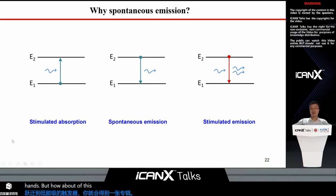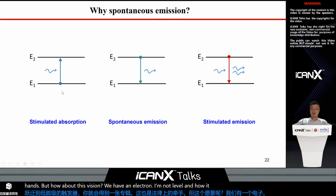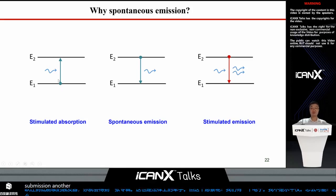We have an electron on the upper level. How does it jump, and why does it jump? That's the question of spontaneous emission, another very important concept based on this.